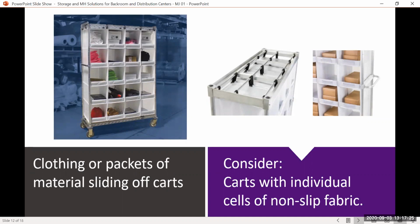And on these carts, you would have access on either side of the cart itself. Even though the slide doesn't show that, you can have it so that you can get to it on both sides of the cart. The other thing that's great with this type of cart is that they have lips on each side of each little cubby hole on each tower that's hung.